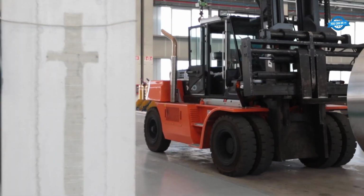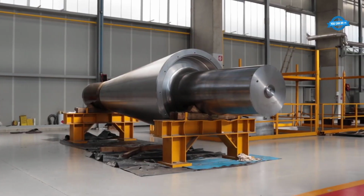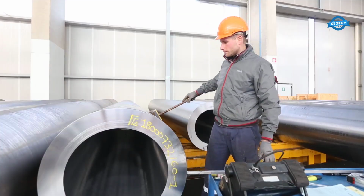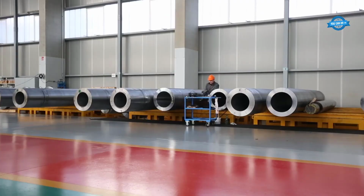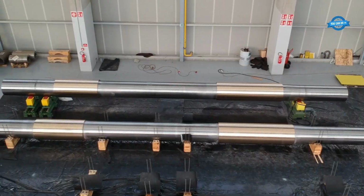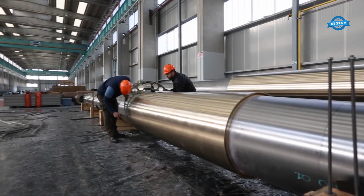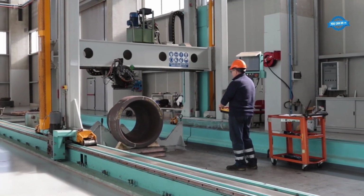Technicians oversee the entire production process, from raw materials to finished parts, to ensure strict compliance with internal procedures and reference standards. Surface quality inspections are performed using magnetic particle and dye penetrant examinations. Internal quality control involves ultrasonic tests, dimensional checks using gauges and templates, and hardness testing using a 3,000 kilogram Brinell hardness tester.